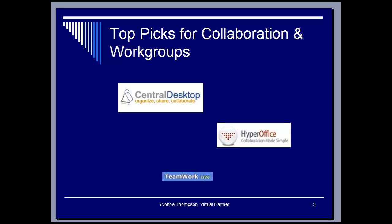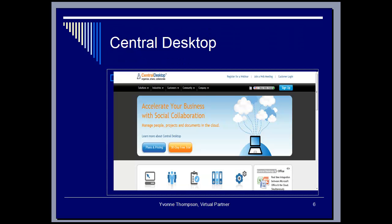Now, the top picks in collaboration and work groups for me, or at least among the top picks, include Central Desktop, HyperOffice, and Teamwork Live. But for today's purposes, we're just going to focus on Central Desktop. I love Central Desktop. I use it for everything. I use it every day to manage all of my clients' projects, all of my own projects, to keep track of everything. And I have access to it 24 hours a day, 7 days a week from any machine. So I'll never have to worry about losing files or wondering where I am or syncing up anything. It really works seamlessly in that respect.